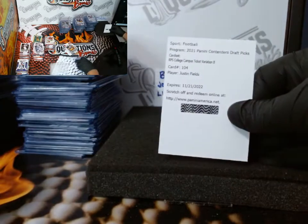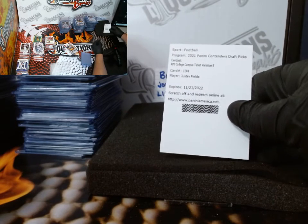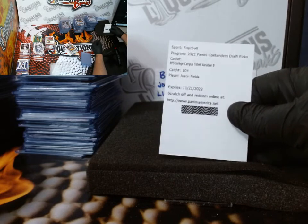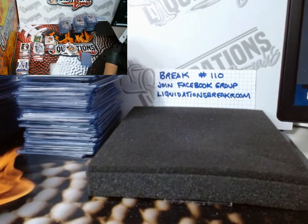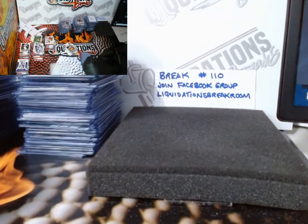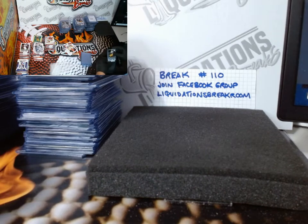Justin Fields, RPS College Campus Ticket Variation B. That's exactly what we got Saturday night. Card number 104, Justin Fields. There's a nice big hit for somebody. Somebody got something good there. Yeah, you were wrong, Landry, but there's still some left here. You never know.